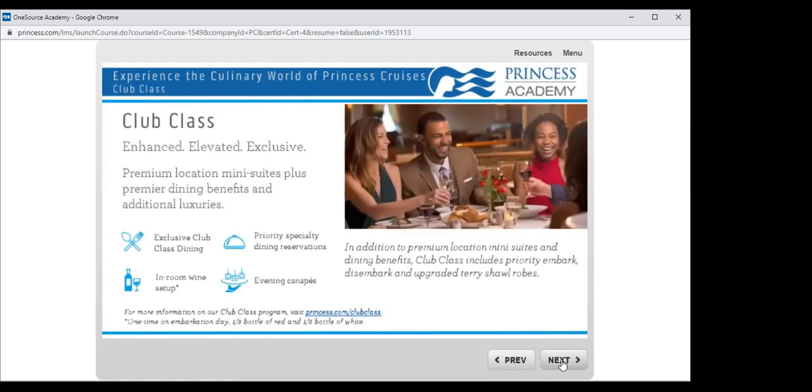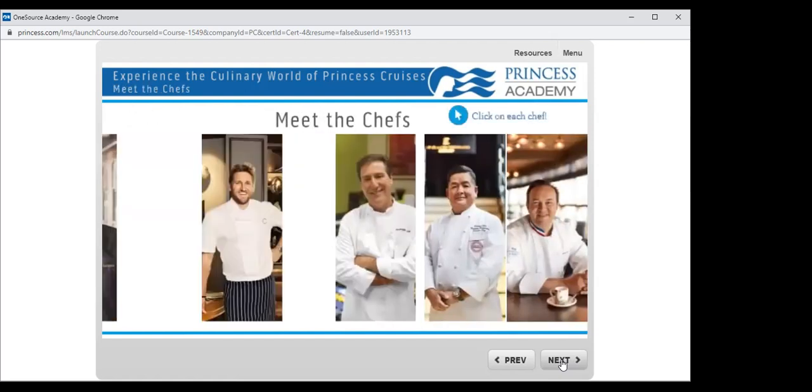Club class. So enhanced, elevated, exclusive. Again, probably test question. Premium location, mini suites plus premier dining, benefits and additional luxuries. You have exclusive club class dining, priority specialty dining, in-room wine setup, and evening canapes. More information, look at the club class program under princess.com club class. In addition to premium location, mini suites, and dining benefits, club class includes priority embark and disembark and upgraded terry shawl robes. One time on embarkation day, they also get a half a bottle of wine.